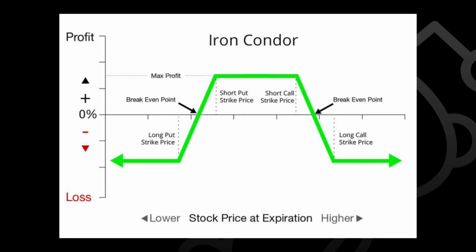Remember that when you buy an option, you pay a premium, and when you sell an option, you get paid the premium. The closer the option is to being in the money, the higher the premium. Because the options you sold are closer to in the money than the ones you bought, you actually collect a net premium by initiating the Iron Condor position.